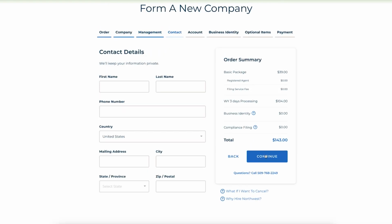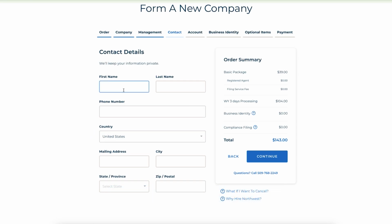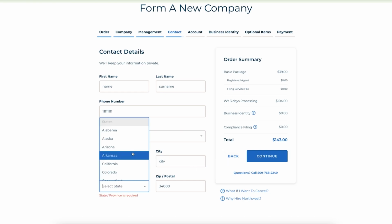Let's continue to the next step, which is contact details. And in the case of Wyoming, this information is only for Northwest Registered Agent, not for the state. So here we will enter the name, the last name, the phone number, country, mailing address, like street, building, flat, etc., city, state or province if it's applicable, and zip code. Also, I would like to mention, it's very important that when you're filling this form, you have to use English letters everywhere.